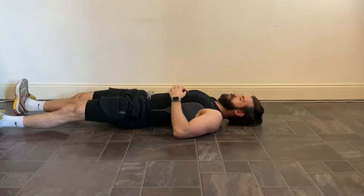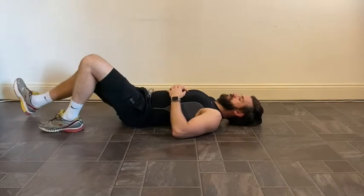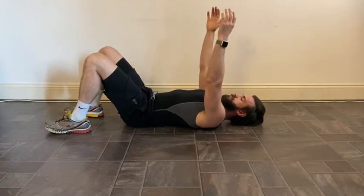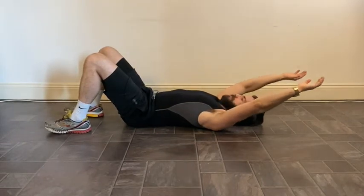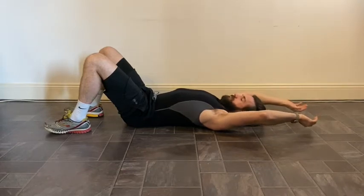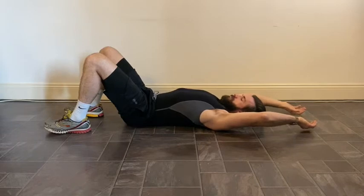Lie face up with your knees bent up and feet flat on the floor, and raise your arms up to point towards the ceiling. Gently let your arms fall backwards towards the floor to lie by your ears, as far as they will go comfortably. Hopefully, they should lie flat on the floor with no problem. If they don't, don't worry. Just let them hang as far as is comfortable.